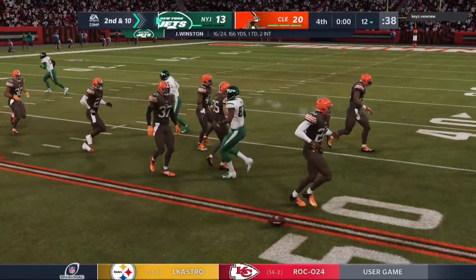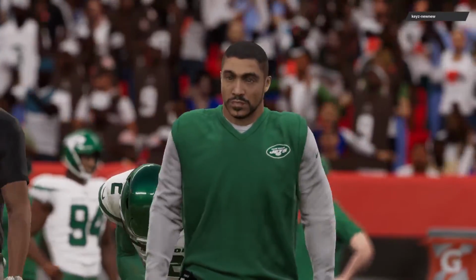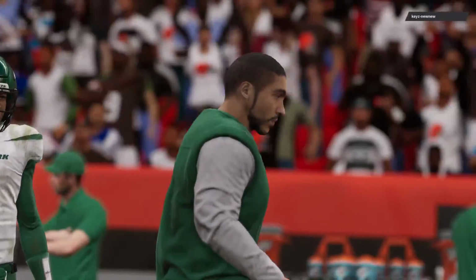It's over, you're going to go to the film, find out where the game was really lost. But this is not a situation now where you're going to make up for anything. We'll see what they do here. The Browns going to roll.